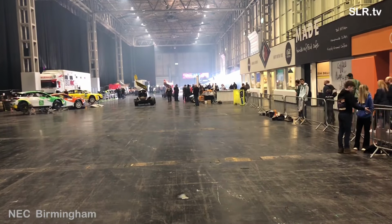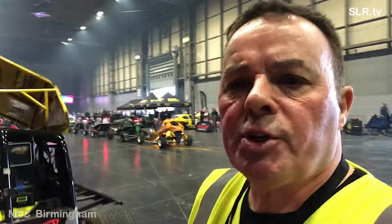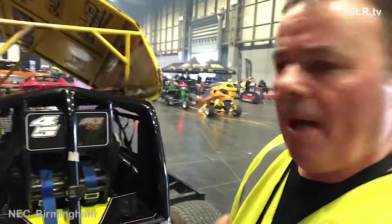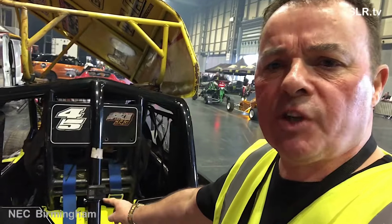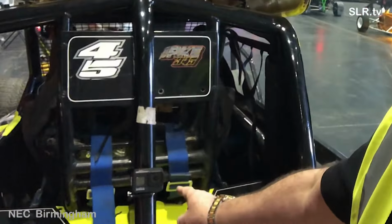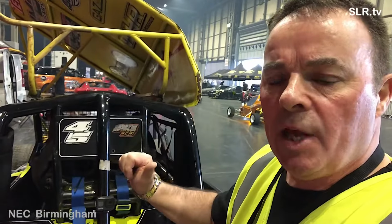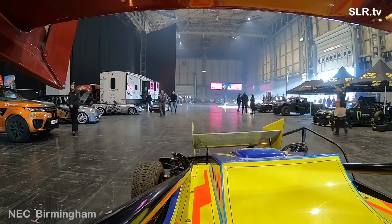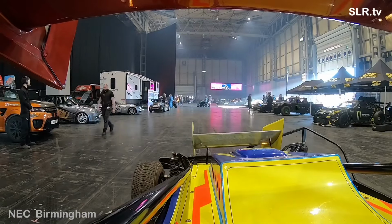Right, we'll catch Nigel up and we'll have a look at this camera. So one of the cameras that we've got on the BriSCA F1s is on the back of Nigel's car. So that's one of the cameras there, rear facing. So we'll pick up some of the action from that. I hope you can hear me okay, because honestly, that is how loud it is here.